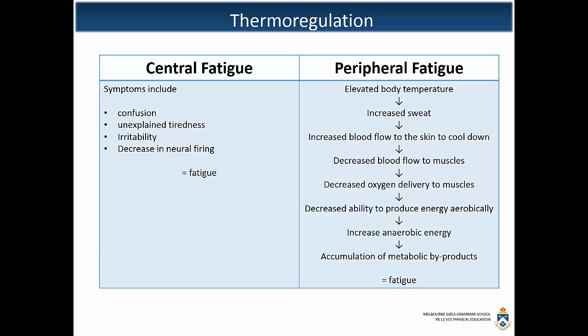It's a protective mechanism. We also become tired, we get a headache as well, and quite often if someone has a headache, the first thing I say to them is go and have a drink of water because it's linked strongly with dehydration. You might become tired and you might become confused as well in serious cases. This is all fatigue. At a peripheral fatigue level, when we get an increase in body temperature, our body sweats to cool down, we've established that, and we get an increase in the blood flow to the skin because it's trying to come close to the surface area that's being cooled down.